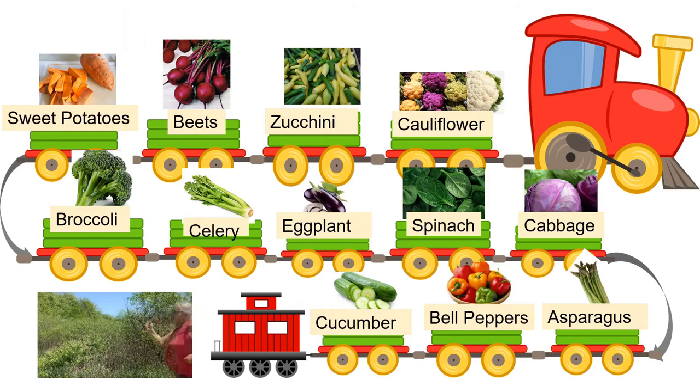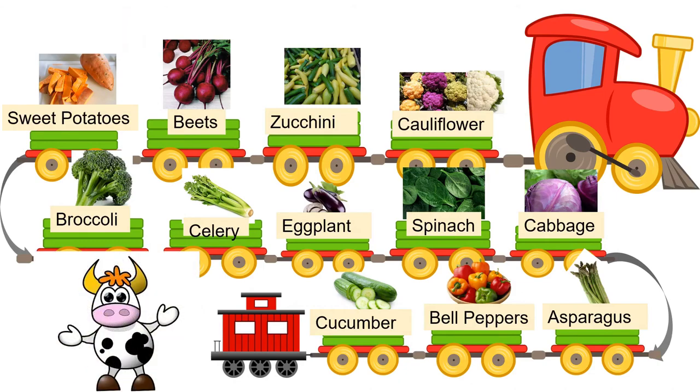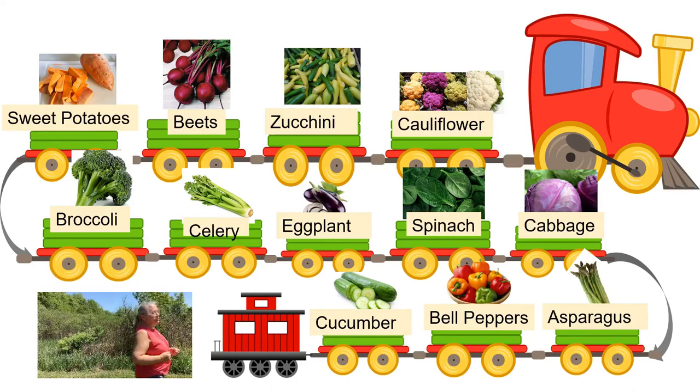Oh no, there are four cows on the tracks. Jump for each cow. Great job. You missed the cows. Keep going. Chug, chug, choo, choo.